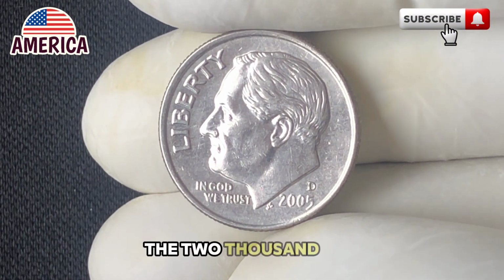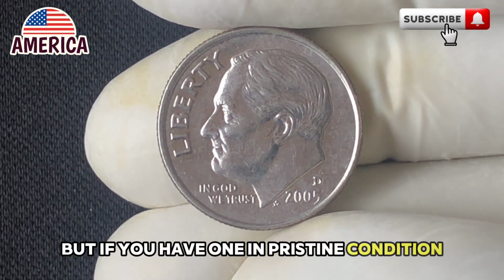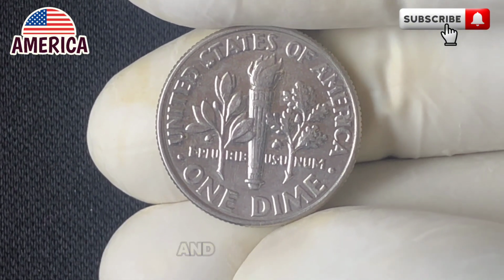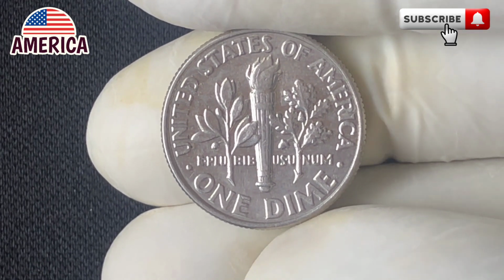The 2005 United States dime might be common, but if you have one in pristine condition or with a rare error, it could be worth more than just 10 cents. Always take a close look at your coins, and who knows, you might have a hidden gem in your collection.